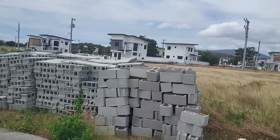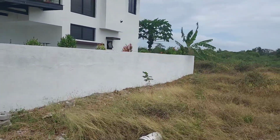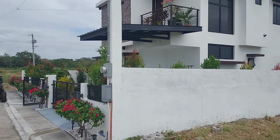Just wanted to do another video of our house and our yard. It's been about 8 months since our last video, so let's get into it. So this is from the outside of our home. You see our big papaya in the back now. That was just tiny 8 months ago.